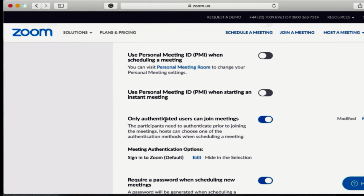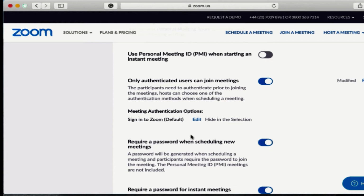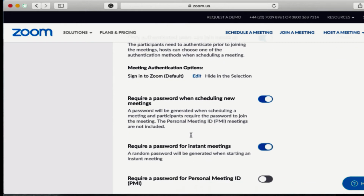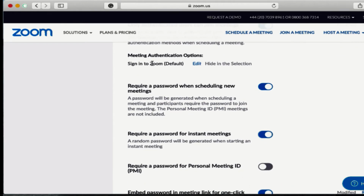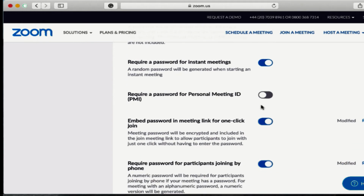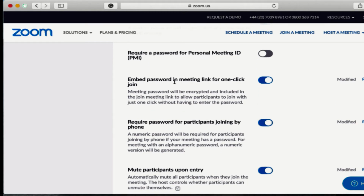So only authenticated users can join the meeting. I am going to set that up so it will ask them to sign in to join the Zoom that way. I am going to set this up here, and I'm also going to set it up in the meeting. So you've got to do it in both the settings. This you've got to do only once, whereas the other one you've got to do repeatedly. That's why I save it as a template.